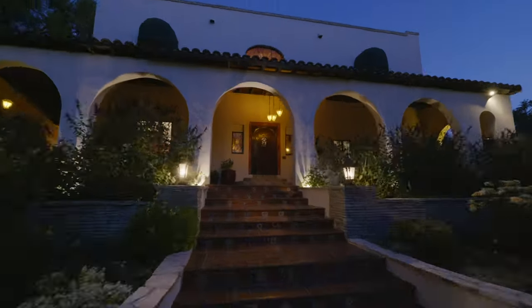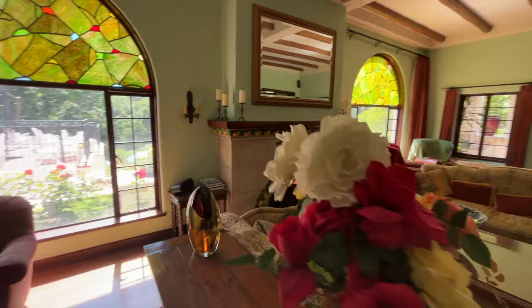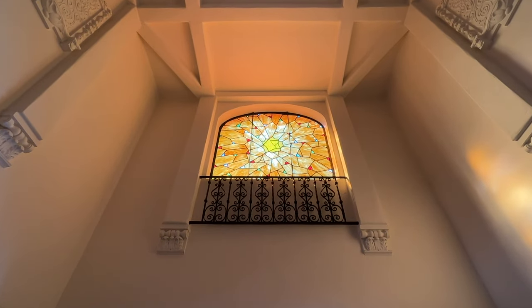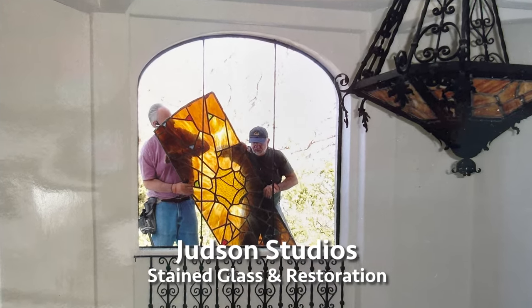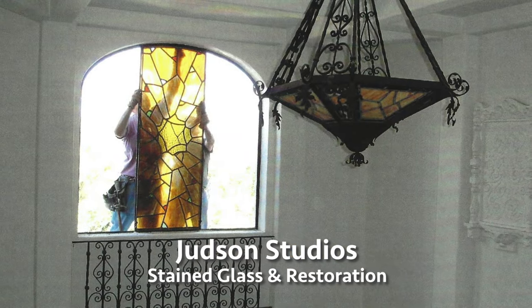One of the very cool features of this home is actually a substantial amount of stained glass on both floors. The living room has these beautiful arched windows that are just spectacular. The entryway has beautiful stained glass as well. And the kitchen and the second floor have features as well. We hired a company in Pasadena that does a lot of historic properties to remove much of the stained glass and re-lead it, in essence, and put it back into place in the home.